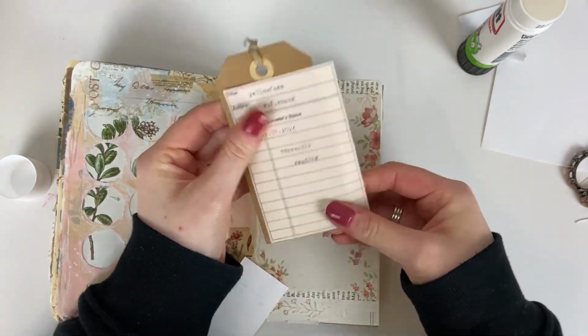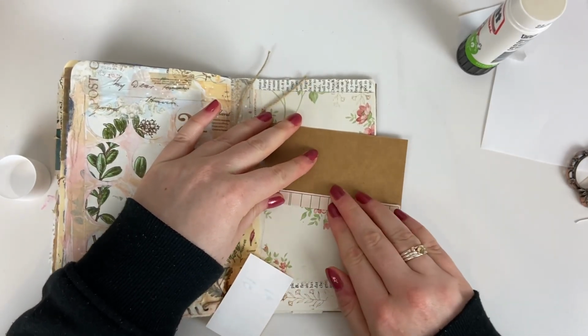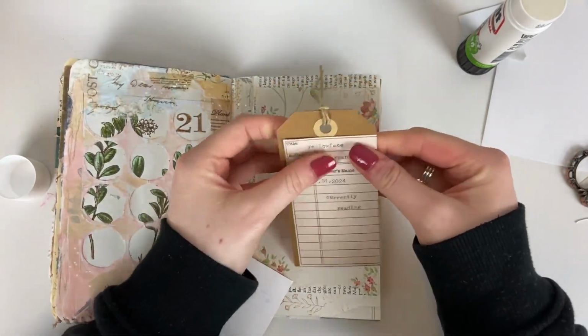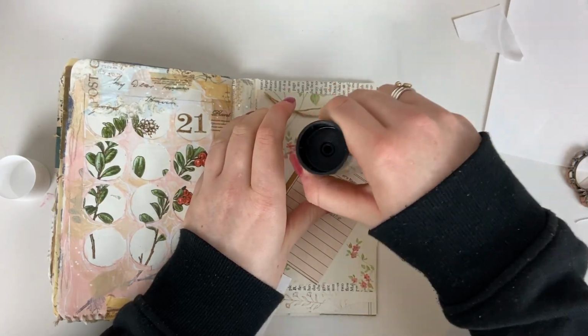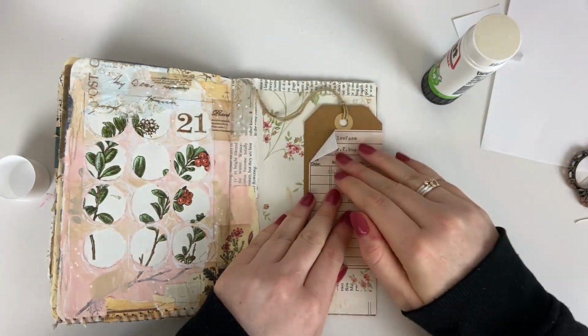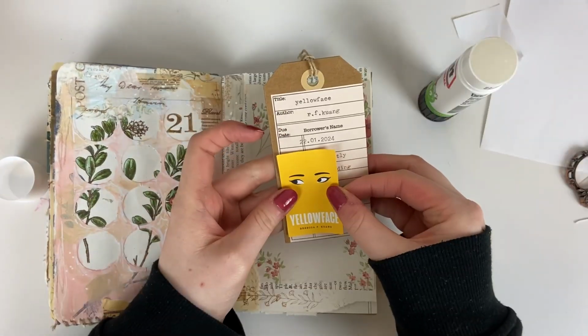So if you're ever finding yourself in that position where, you know, my tag was not the same size as the printout that I had, then just do something to make it look like you meant to do it the whole time, and no one will be any the wiser unless they're telling you about it on a voiceover on a YouTube video. But yeah, so I just glued this on top.